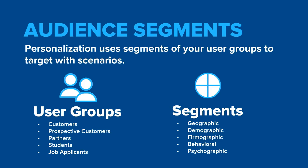So personalization uses segments of user groups to target with scenarios. It's going to be too tedious to go look at every single individual and create a new messaging scenario for them. So you want to collapse them into things like user groups first. So you look at your user groups. In this particular example, you have customers and prospective customers, maybe two very different groups, partners and students looking for very different things on your website, and job applicants. Those are some potential user groups we see a lot of people use.